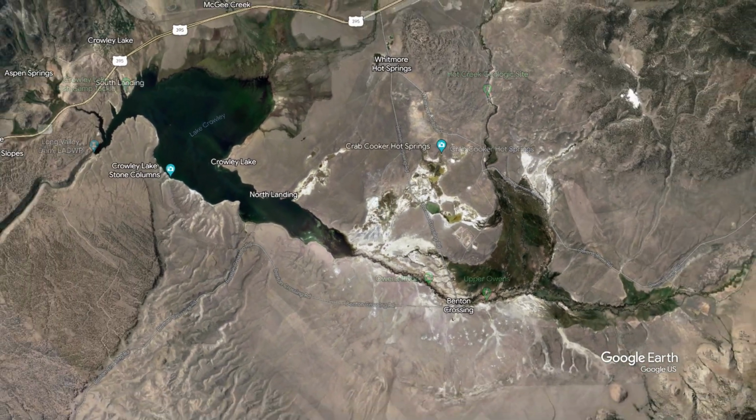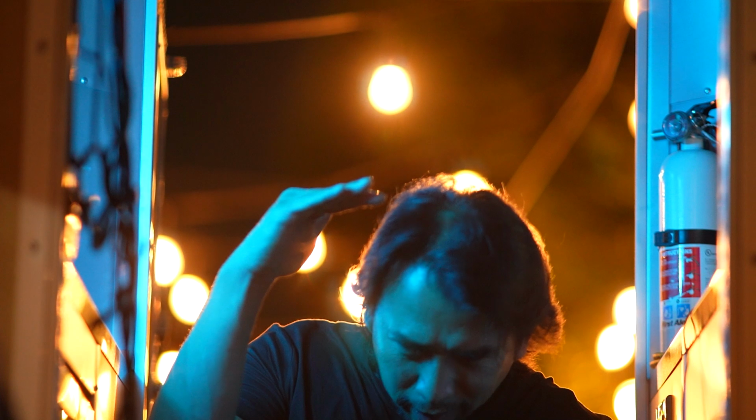Be careful with your hot springs. Don't drink the water. Don't dip your head under water at the hot springs. You might catch an amoeba.